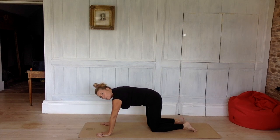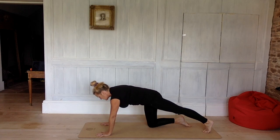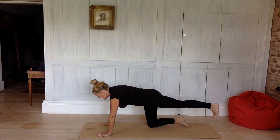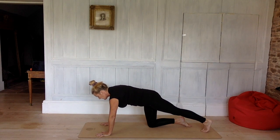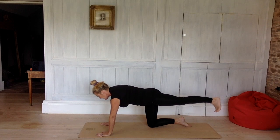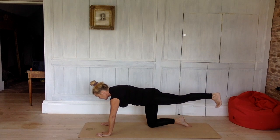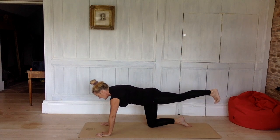So draw your belly up, flattening your lower back. Straighten your left leg, reach away with the heel, and again, check you're not tipping your pelvis forwards. Inhale. Exhale, flatten your belly more, raise that leg. Inhale, foot down. Exhale, flatten your belly, raise the leg. Inhale down, a few more times. So again, just making sure you're not dropping your pelvis, tipping your pelvis forwards here. Keep the belly lifted.